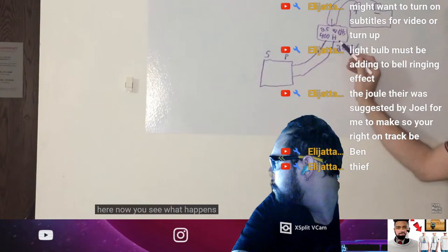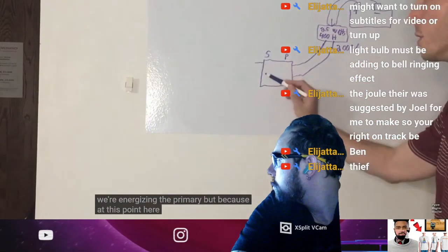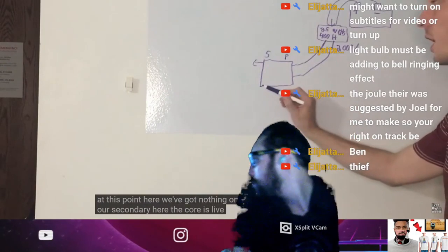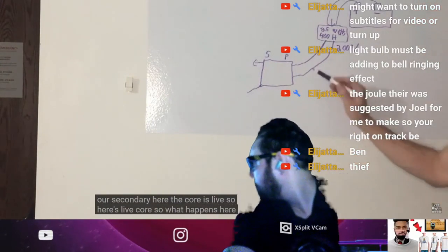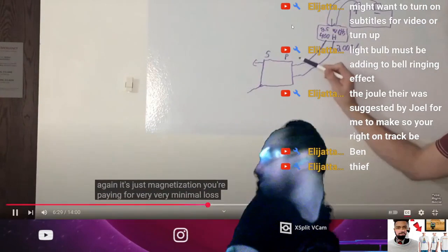Now you see what happens here is we're energizing the primary, but because at this point we've got nothing on our secondary, the core is live. So here's the live core. What happens here, again, is just magnetization. You're paying for very, very minimal loss here.